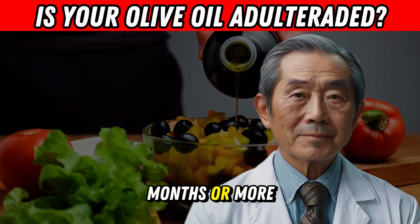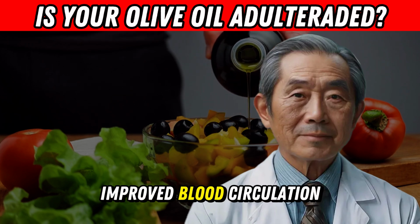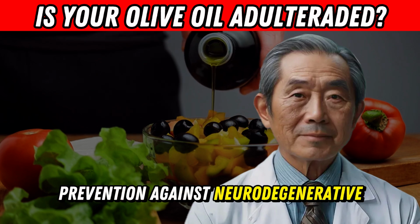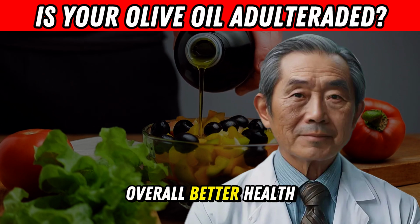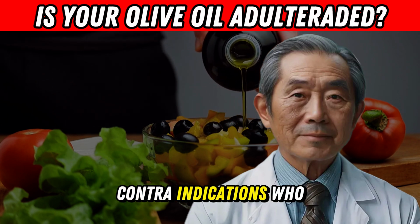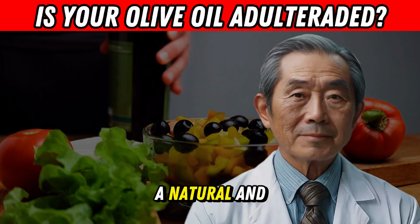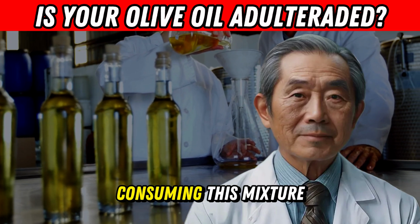Long-term, 3 months or more, significant reduction in body inflammation, improved blood circulation and heart protection, prevention against neurodegenerative diseases such as Alzheimer's, hormonal balance, and overall better health. Contraindications: who should be cautious when consuming this recipe. Although it is a natural and safe remedy, some people should be careful when consuming this mixture.